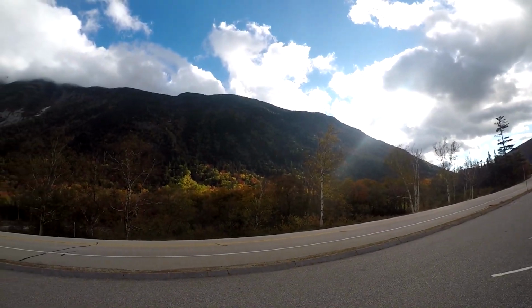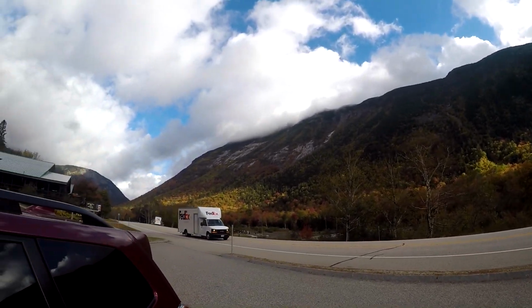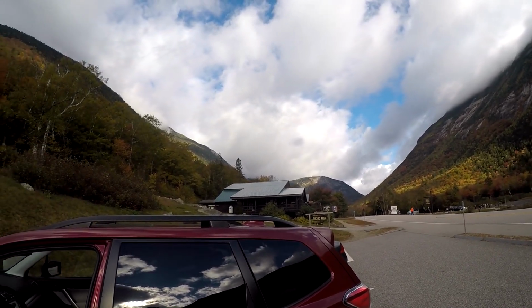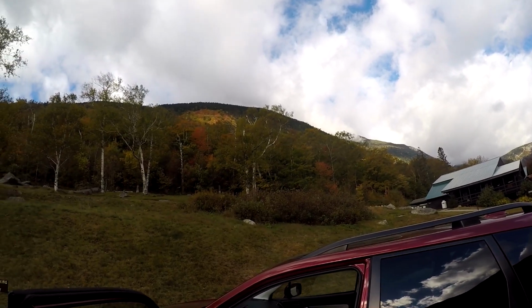So here we are at the Wiley house, about to head up Mount Willey. Pretty good views just from the trailhead. It's the Wiley house over there, and that's where we're heading.